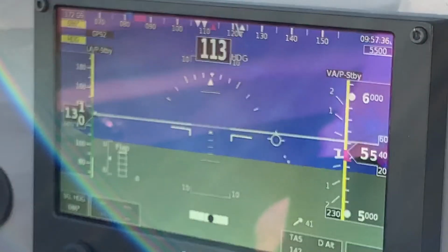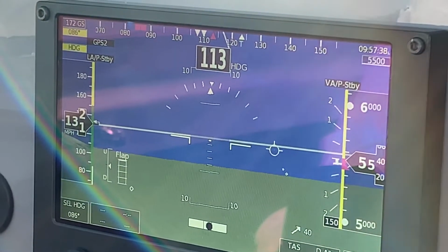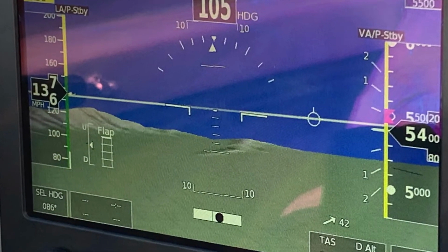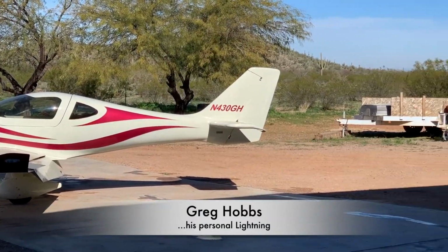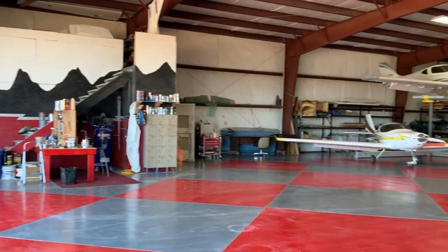Notice all the speeds there are in miles an hour, but this airplane scoots right along. He's seen as much as 160 with max RPM, or 140 is common with economy cruising.